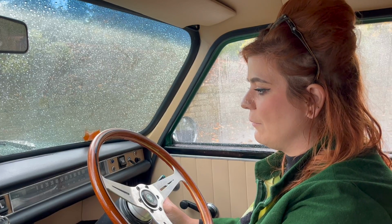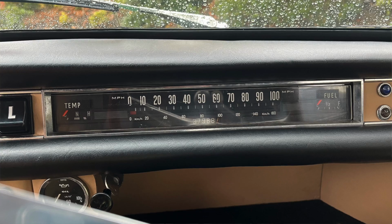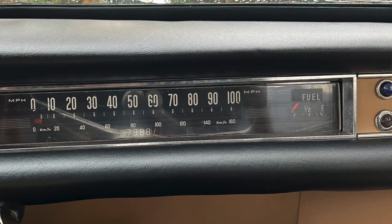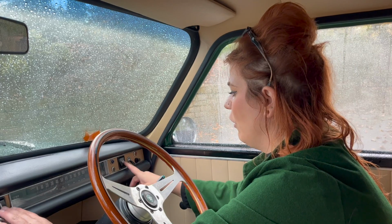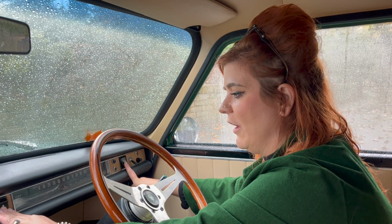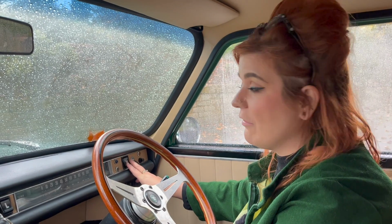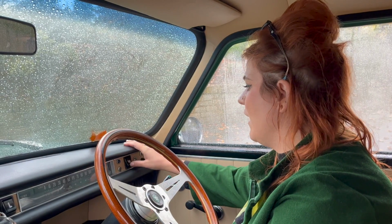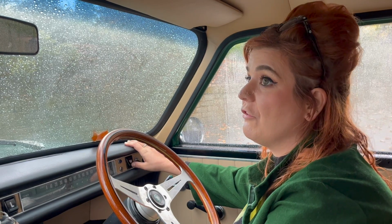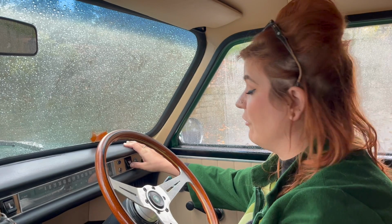So on it, you've got your temperature gauge to the left, you've got your speedo and mileometer in the middle, and over on the right hand side, you've got your fuel gauge. And then you've got two incredibly sturdy buttons either side of that. You've got this one for your lights with a warning light on the dash. Oh, so good, so helpful, because if you've ever been in an old British vehicle, you can quite easily, if you're in a hurry, just get out, leave the lights on and forget.